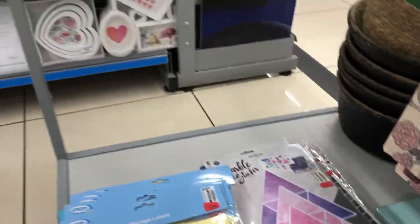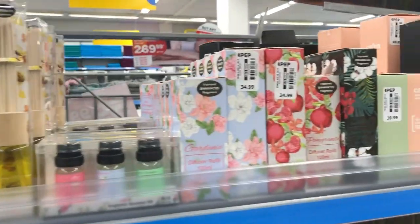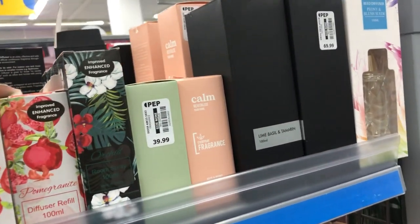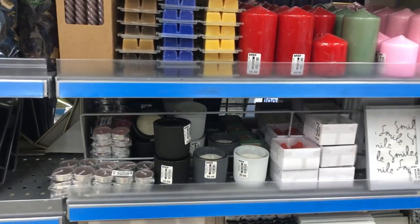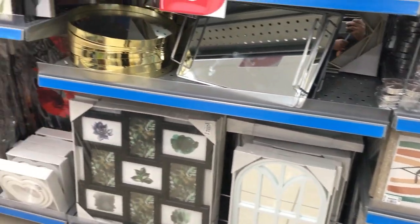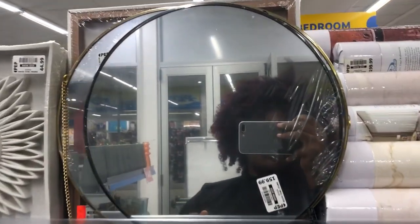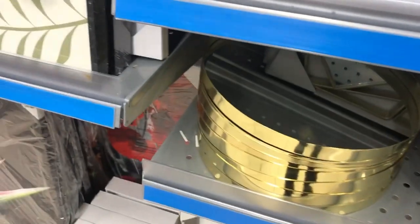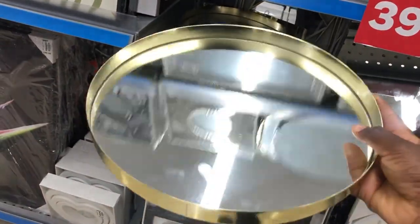Guys, you know, Pep loves us. Pep is that girly. This is one of my favorite sections in Pep, the candle and diffusers section. I'm not very big on Pep candles because I feel like they're not very scented. But then again, because I use diffusers, I also like them because when you're burning them, they don't give off a very strong scent, so they don't tend to mix with the scent that already exists, right?